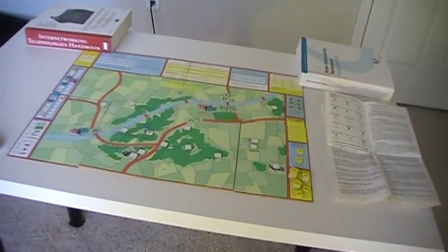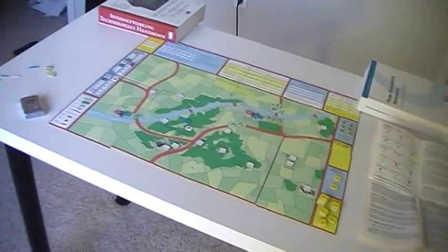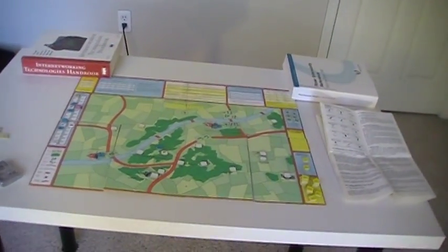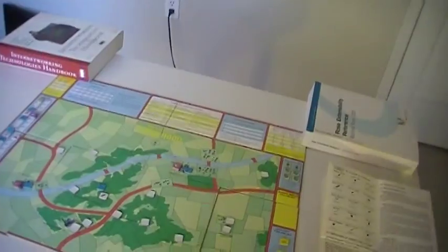If Robin Hood's injured in that way, he becomes kind of a sitting duck. He has to stay there for a turn, and he's easily captured. He can't put on a disguise, he can't move, he can't do anything.